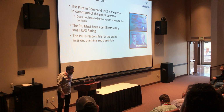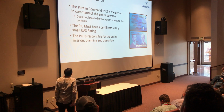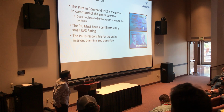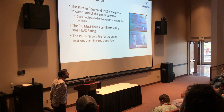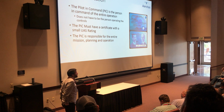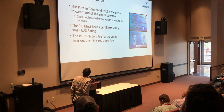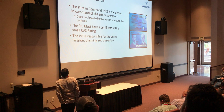All right, pilot in command. As I've alluded to numerous times, every mission needs a pilot in command. PIC or RPIC are both abbreviations that the FAA frequently uses, RPIC being remote pilot in command. They do not have to be the person operating the controls, as I mentioned.